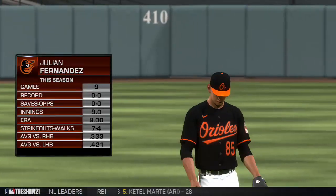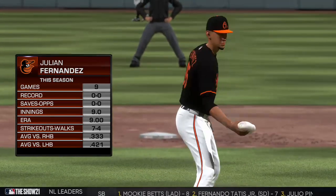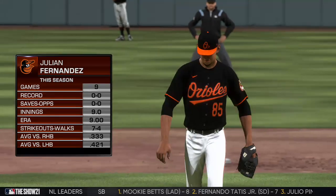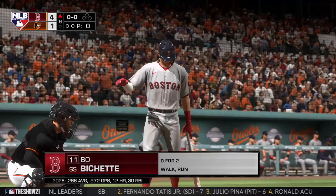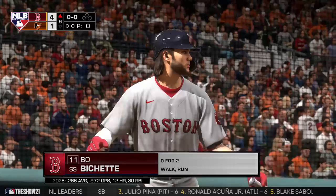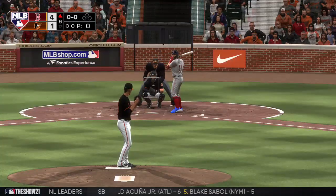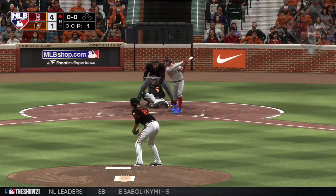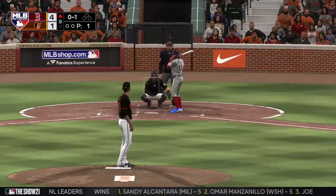Julian Fernandez enters from the pen to start the 9th inning as he'll try to keep the score right where it is heading to the bottom of the 9th. Now to the plate, Bo Bichette. 0 for 2 with a walk for him so far. Pitch on the way. All over that one, but a little out in front. Foul ball.